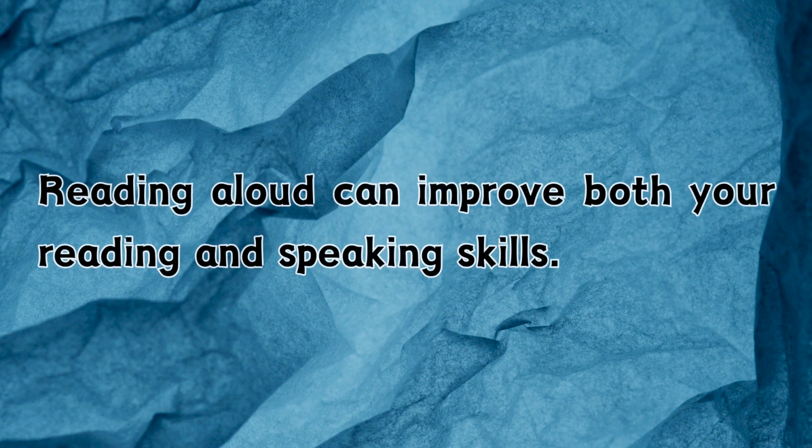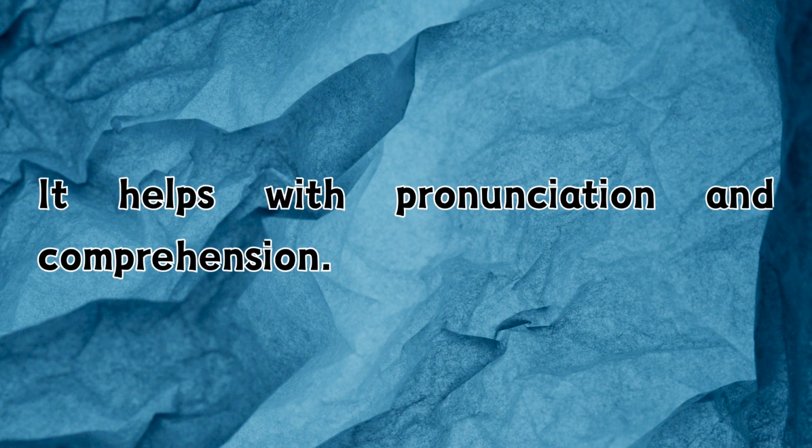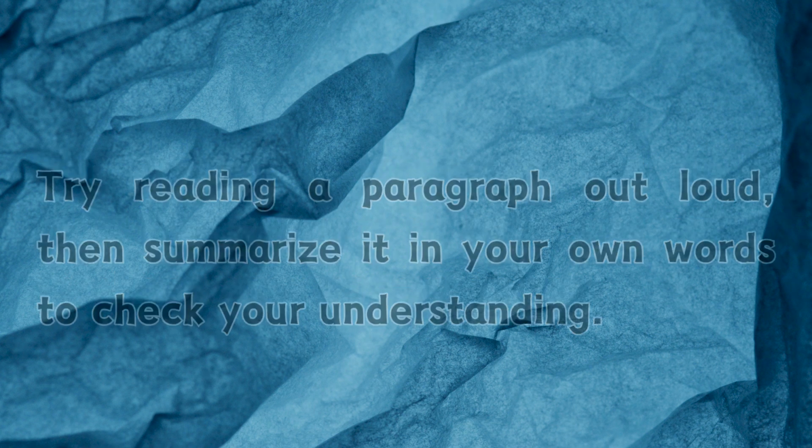Tip number 4, read aloud. Reading aloud can improve both your reading and speaking skills. It helps with pronunciation and comprehension. Try reading a paragraph out loud, then summarize it in your own words to check your understanding.